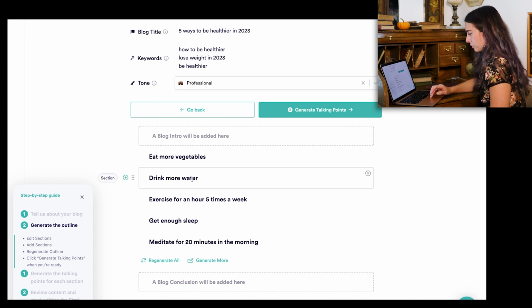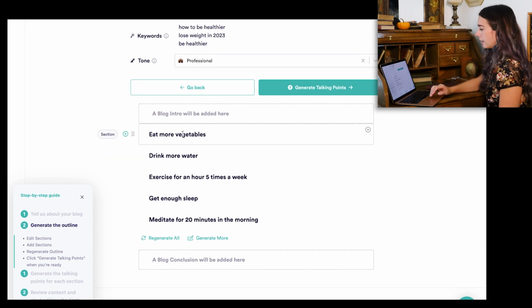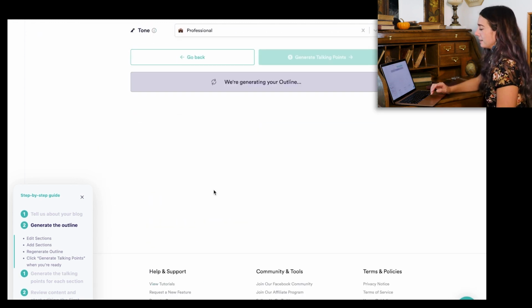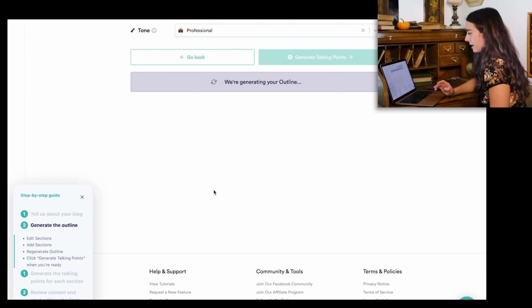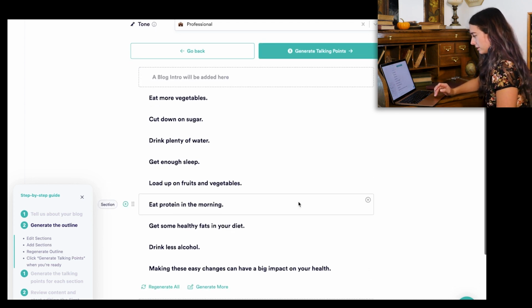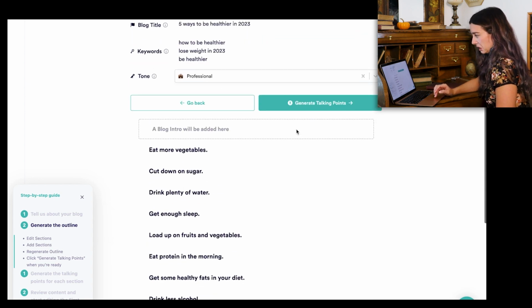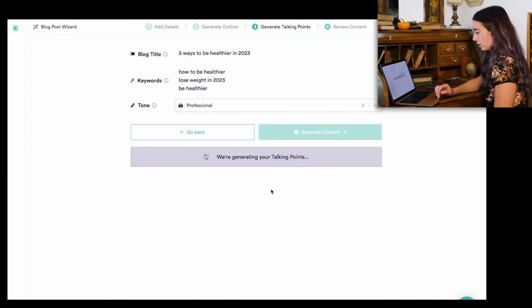Okay, eat more vegetables, drink more water, get enough sleep, meditate for 20 minutes in the morning. I do notice a slightly more professional tone in these subtitles here, as opposed to when I did the blog writing one previously. I'm gonna have it generate another outline to just see how it does. Okay, it added some more in. These all look pretty good to me. I'm gonna click on generate talking points.